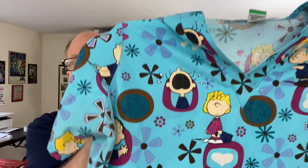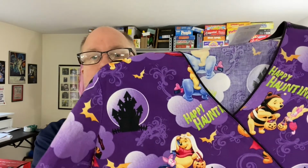You've got Peanuts characters. So you've got the different kinds of scrubs that are themed by the Peanuts characters and the old comic strip that we all grew up with and cartoon we watched on TV. Again, just to show a few differences, you've got your Halloween Disney. So now you've got a combination of a season and a group of characters that are popular. You combine those together, you get two in one.